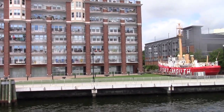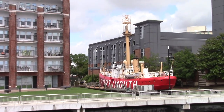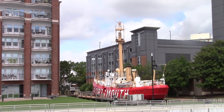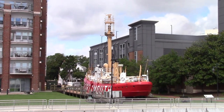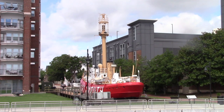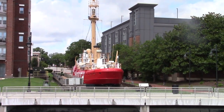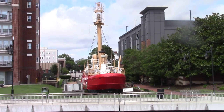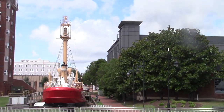You'll see a red and white vessel with the word Portsmouth painted along the side out to our port side. That is the Lightship Portsmouth. Light ships like this one were used in the past to mark entrances to harbors and channels, as well as warn mariners of dangerous shoals and other hazards. All the light ships have been removed from service, most of them cut up for scrap metal. Portsmouth now serves as a lightship museum.